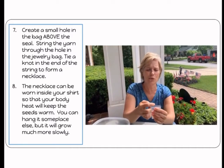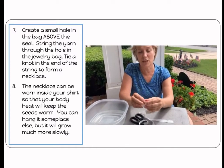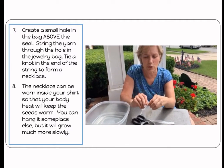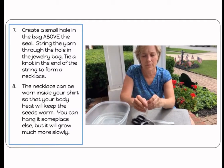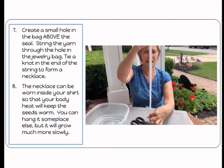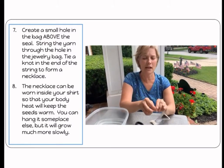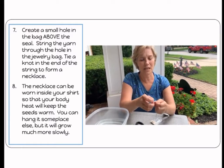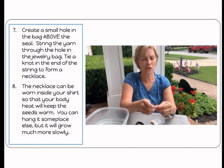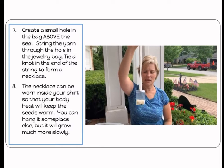Now I don't want to cut through here because I want to make sure that I can string either the yarn or the ribbon through that hole. So I'm going to put this through just like that. And you can see it's like a necklace, and I'm going to put a knot at the end. Now you may actually need to get a little bit of help to do this because it can be a little bit tricky, but you can see that I now have a necklace that I can wear.